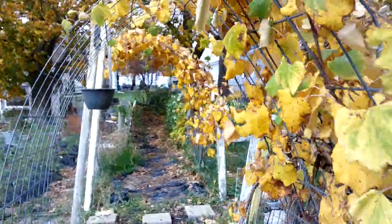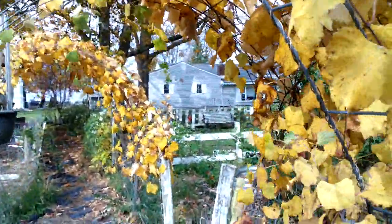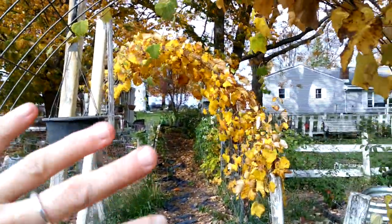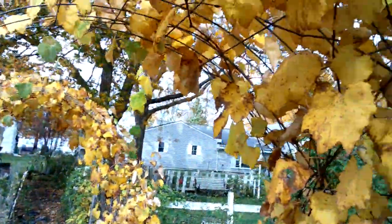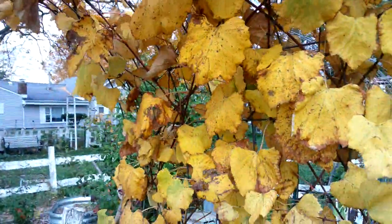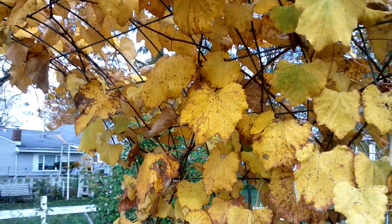But I was just standing here going, oh man, this is just gorgeous. I cannot wait till next year when they reach all the way to the other side and it's just this golden tunnel to walk through. So if you have grapes on your homestead, or if you're thinking about Concord grapes, I would highly recommend cattle panel trellises.